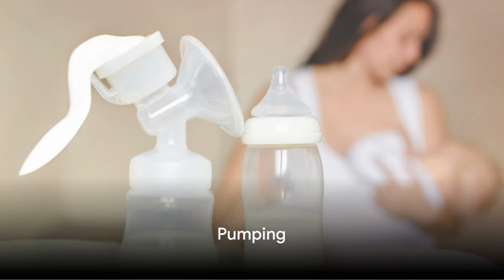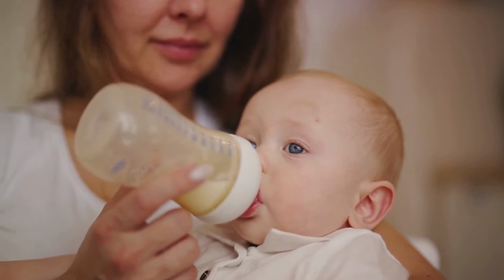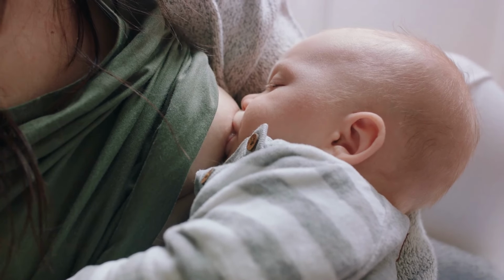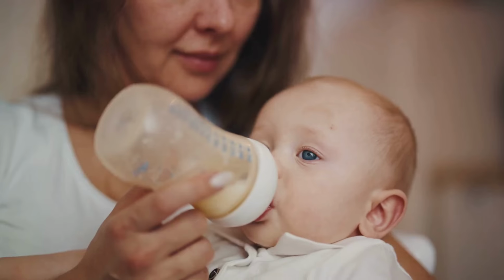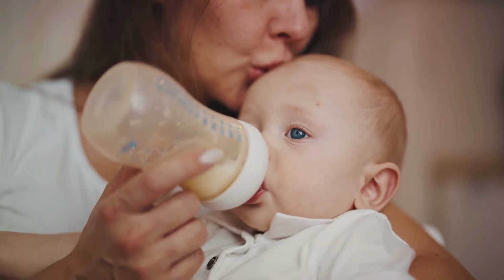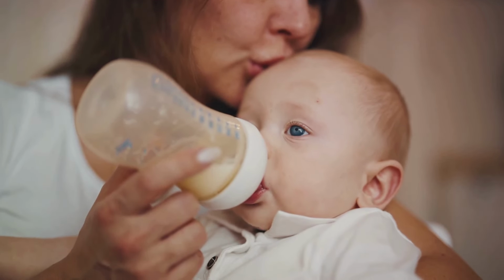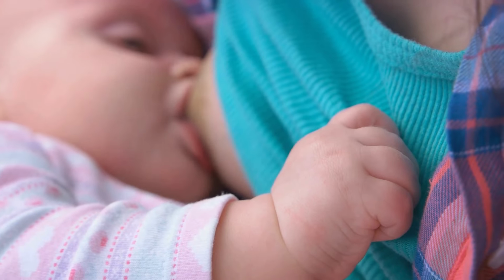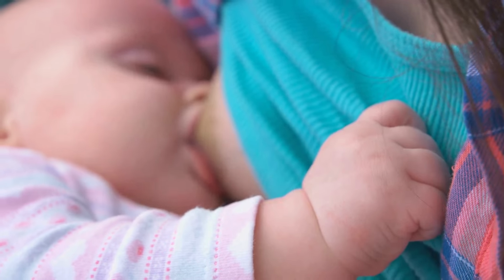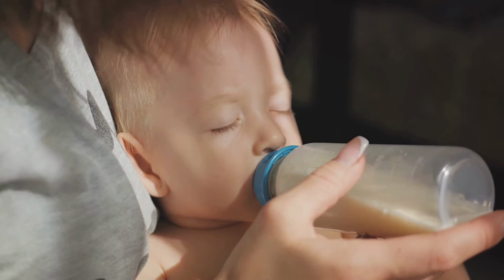Fifth on our list is pumping. This method, as simple as it may sound, is an effective way to stimulate more milk production. It's all about supply and demand when it comes to breast milk. The more you empty your breast, the more signals are sent to your body to produce more milk. Think of it as a conversation between your body and your baby. When your baby feeds or when you pump, your body gets the message that more milk is needed. This triggers the production of more milk, gearing up for the next feed.